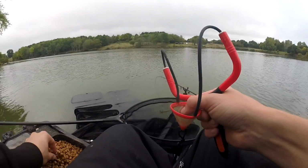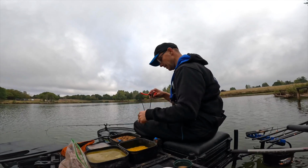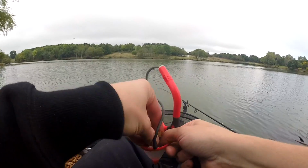Right, that's the oil in. And there's just some eight mils out there. Nice little amount. Just going to get some eights in.